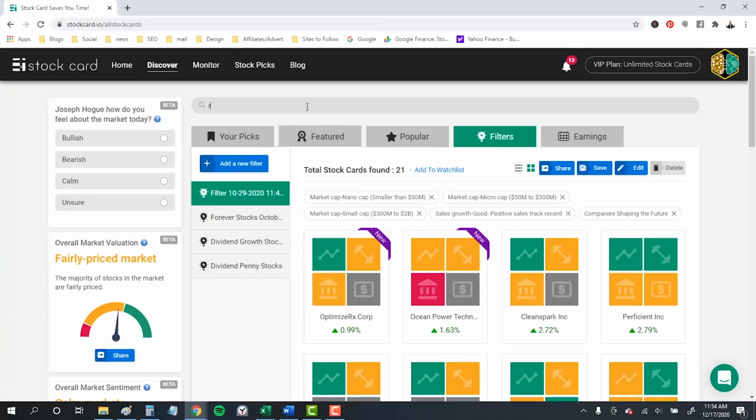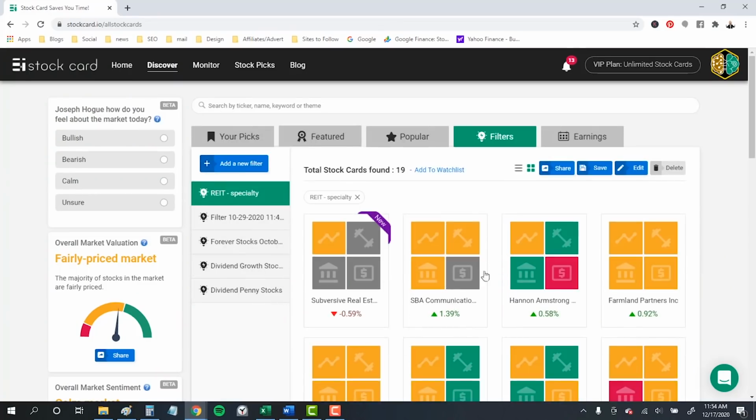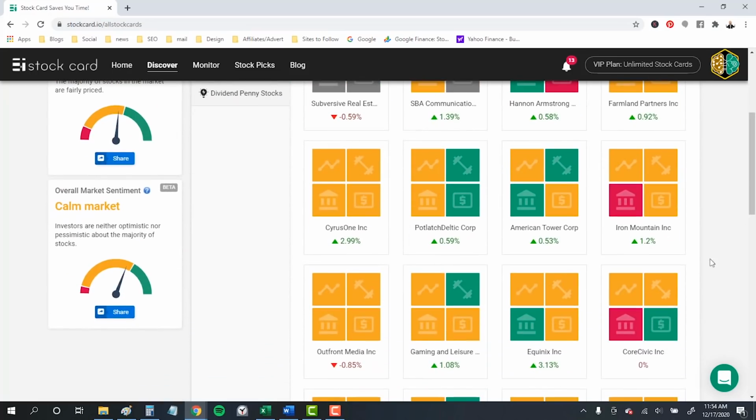on growing. Finding these on Stockcard, we search again for REITs, and these are going to be in that specialty REIT category. So we click through here and find 19 REITs we can research.